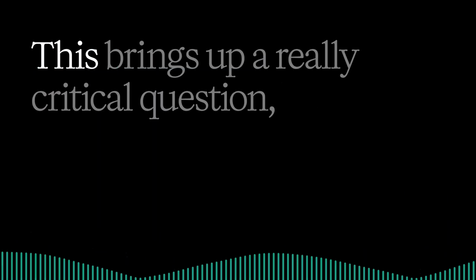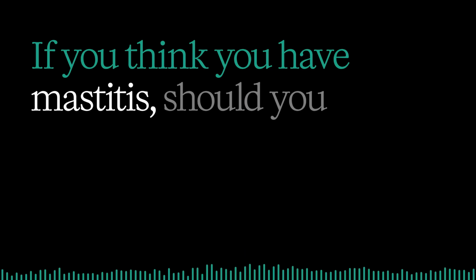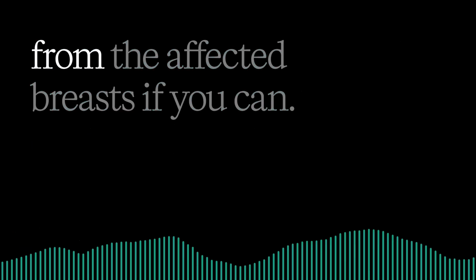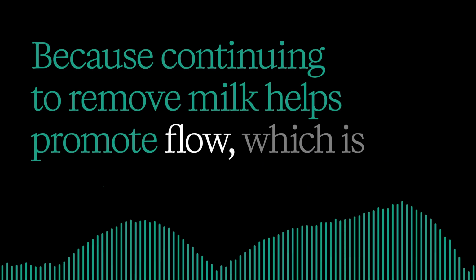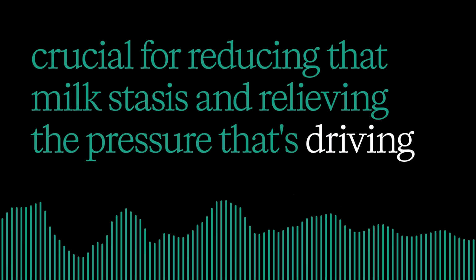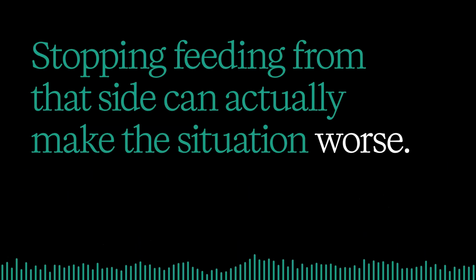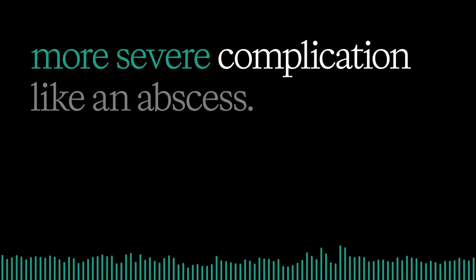Okay, infection. This brings up a really critical question, one that sometimes causes confusion. If you think you have mastitis, should you keep breastfeeding from that sore side? The clear evidence-based recommendation is yes, continue breastfeeding from the affected breast if you can. Why is that so important? Because continuing to remove milk helps promote flow, which is crucial for reducing that milk stasis and relieving the pressure that's driving both the inflammation and contributing to the infection. Stopping feeding from that side can actually make the situation worse, potentially trapping bacteria and increasing the risk of developing a more severe complication, like an abscess.